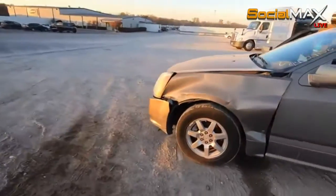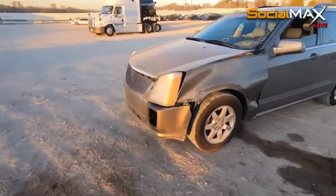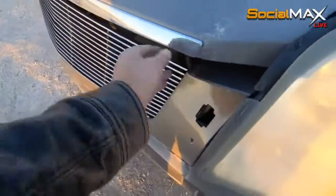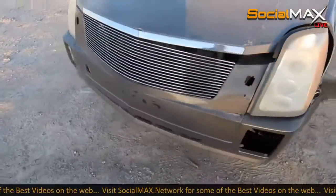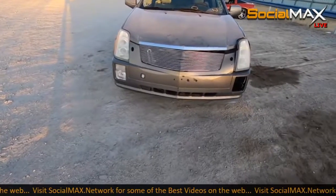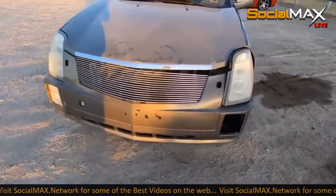So here's what we did. We zip tied the damn thing together. I'm not going to pop the hood, but we got a zip tie under here holding this on. We got a zip tie right here holding this. We got a couple zip ties up under here holding the bumper up to where this hood is. Hey, don't knock it. It is what it is, man.